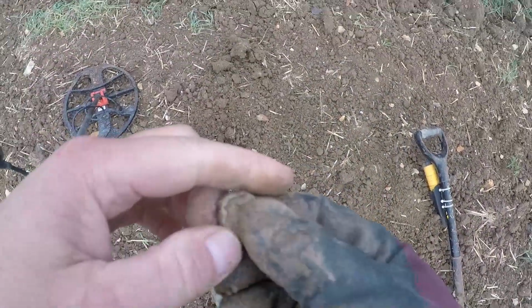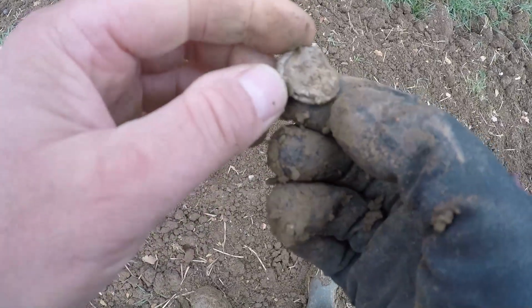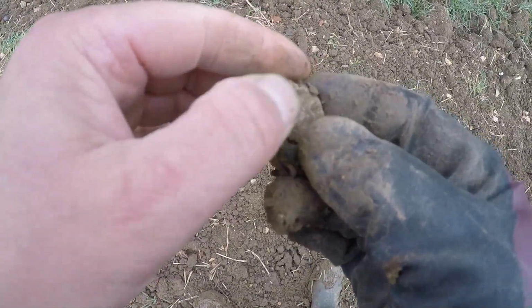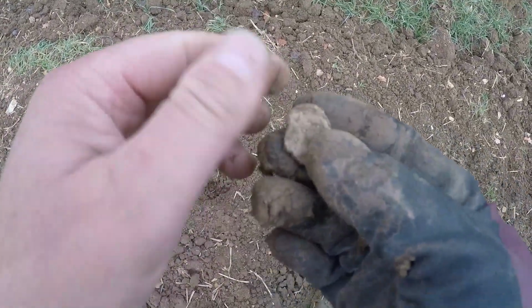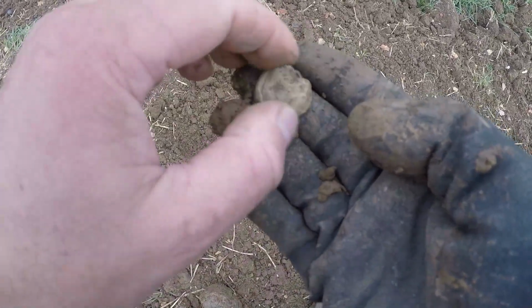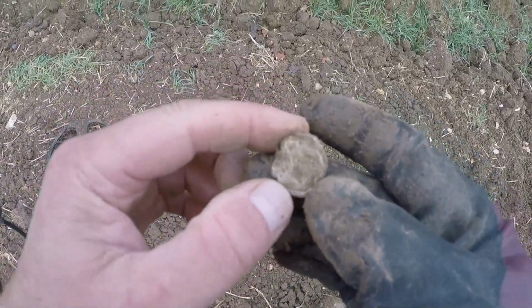It wasn't that deep. About an inch or two at the most, and that's another bag seal. I think there's some markings on it, I'm not sure. But yeah, just a lead bag seal. I think it's something written across there. Be interesting to see what that says. Or not.